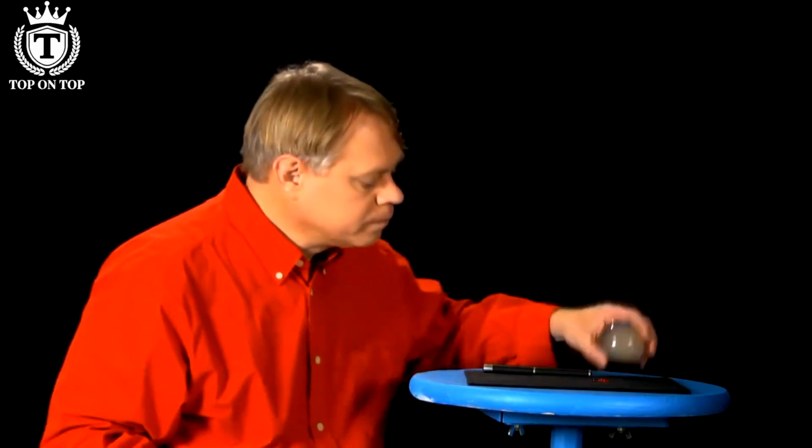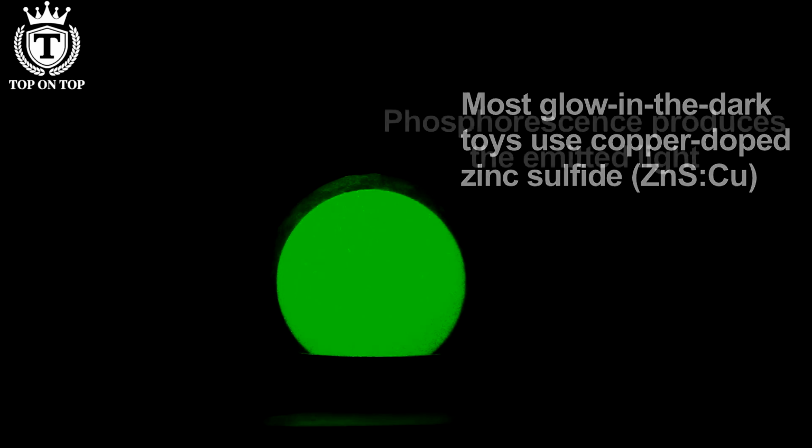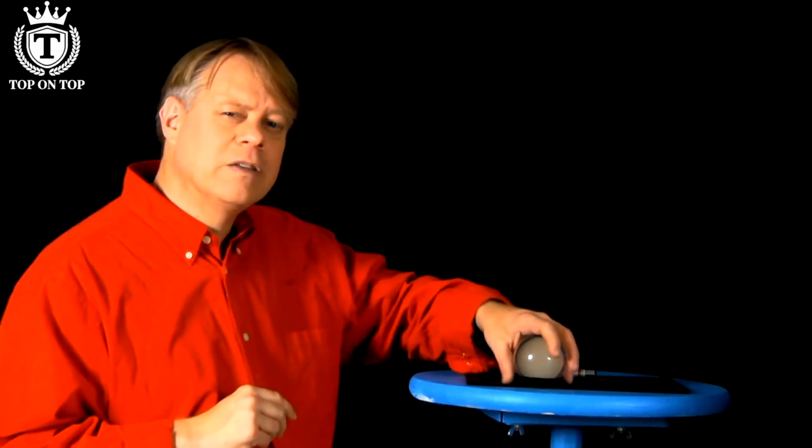Let me show you. Any glow-in-the-dark toy can illustrate the basic principles of creating laser light. This glows because the zinc-copper-based compound coating the inside can absorb energy from a light source and then later radiate it as light. The light provides energy to electrons in the coating, promoting them to higher energy levels. Once the light is off, these electrons slowly lose their added energy and return to their lower energy ground states. The energy lost is given off as light. A closely related phenomenon lies at the heart of a laser.